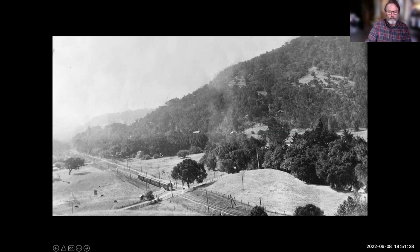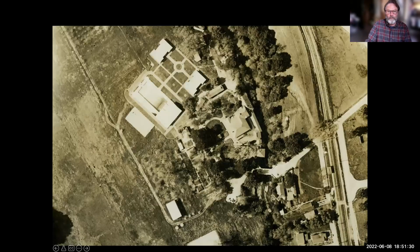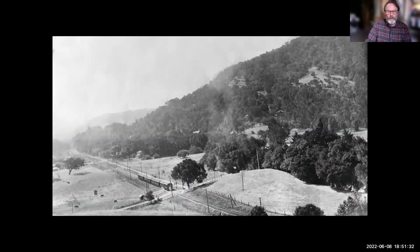So that picture, by the way, was from the Perry family, back when Bill Allen and I were working with them on some history of the Perrys and when he was the police chief and all.